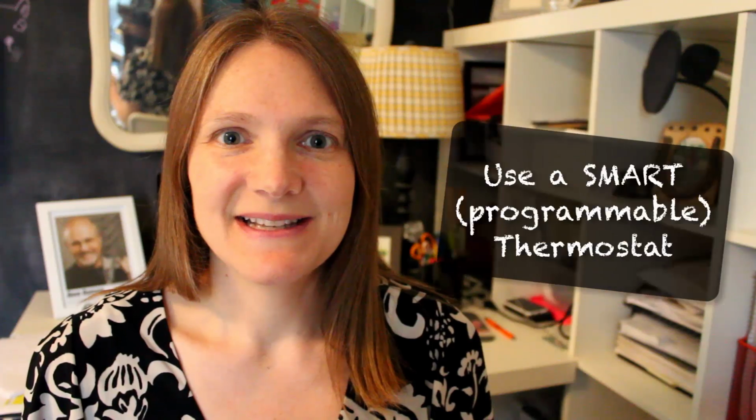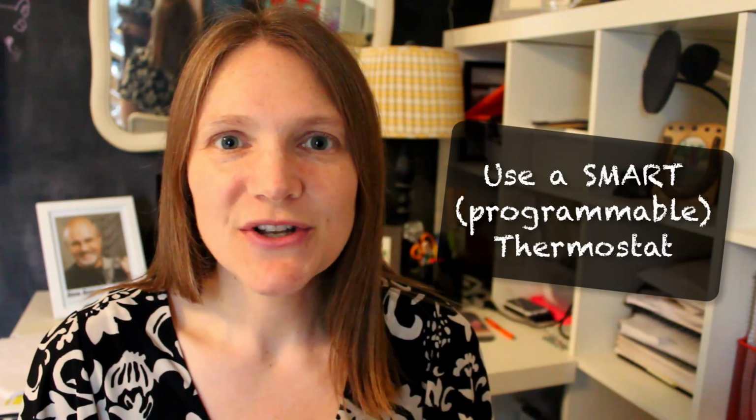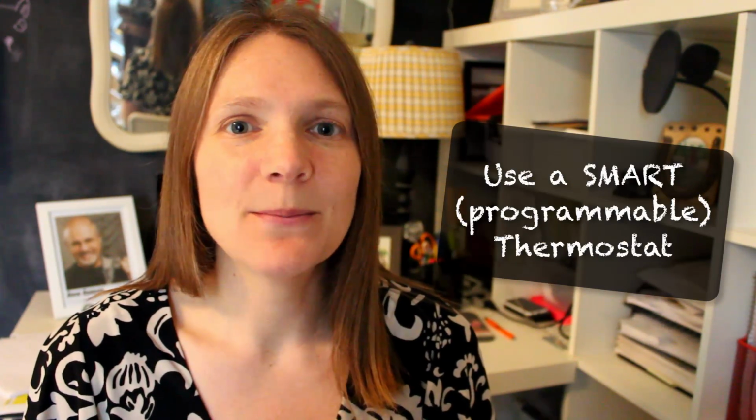All right, so number two is your thermostat settings. If you can get yourself a smart thermostat or one that you can program to lower the temperature in your house when you're not home, it will save you a ton of money. Or when you're sleeping, because when you're asleep, you've got blankets on, you might not need the heat to be as high during the night. So program your thermostat so that it will lower the temperature down when you are not home, and that's going to save you a lot of money.